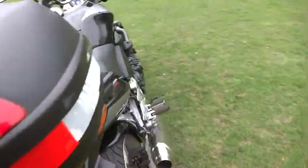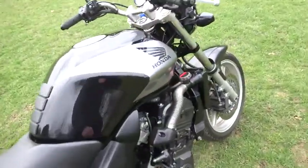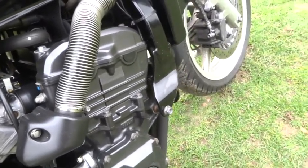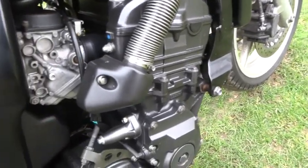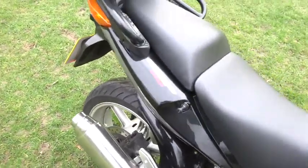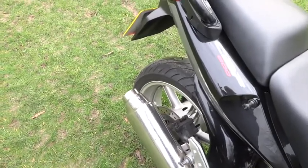So that's pretty much it, apart from coming around here so you can have a listen to the engine. There's no ticks, bangs, or rattles there. Doesn't leak oil, doesn't leak water, doesn't smoke. Only 22,000 miles, revs cleanly.